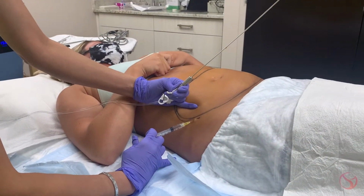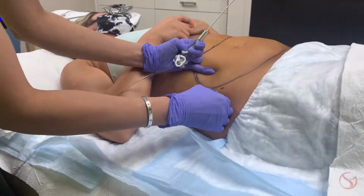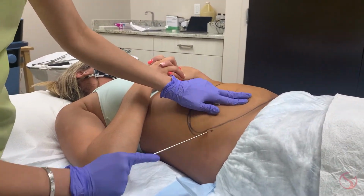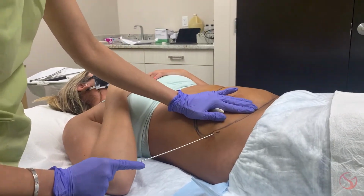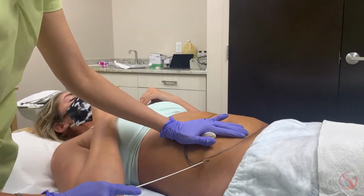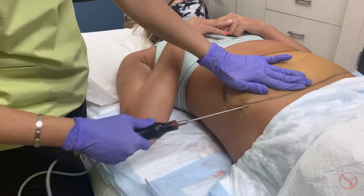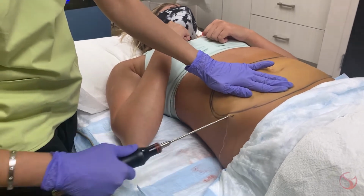The first step in the procedure is me numbing the skin. So I'm using a little bit of local anesthetic at the initial puncture site. And then I'm placing a cannula that has tiny little holes on all sides that disperses the numbing medicine all throughout underneath the skin. And the cannula does look long, it does look a little bit scary, but it's really not at all, and it's blunt and you can't feel it.